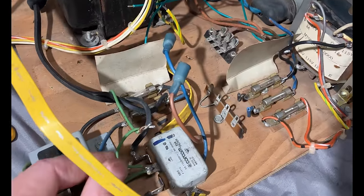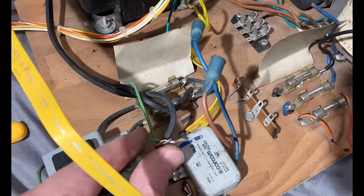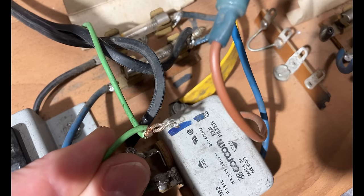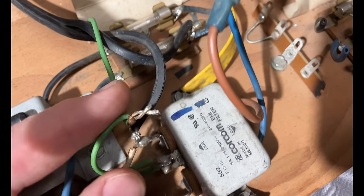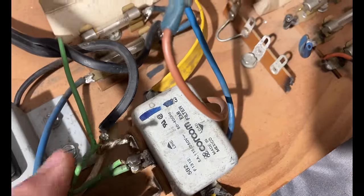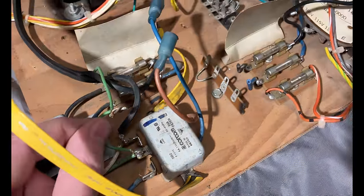Now, one of the questions I would have is why did someone do this really mangled, bad, I guess, soldering, twisting job on this when they could have just pulled the wire over and soldered it directly to the terminal? So these are the kind of things that make me go, hmm.